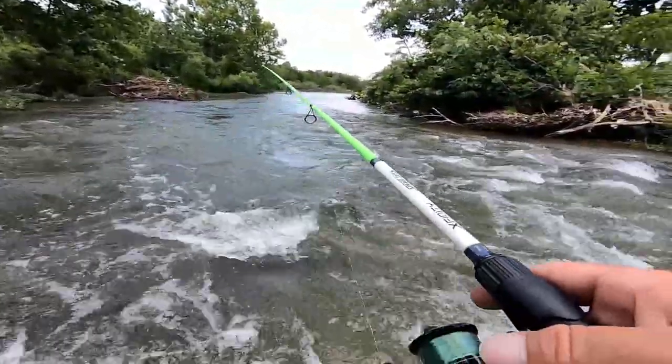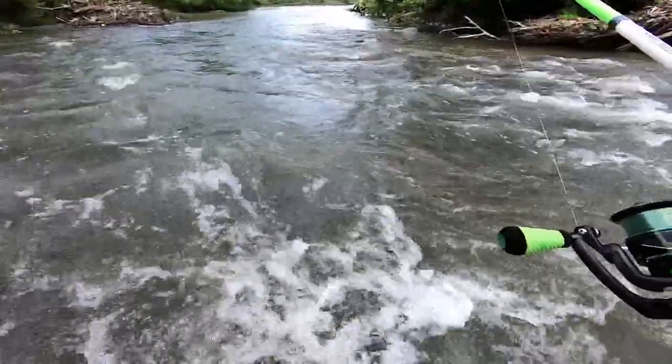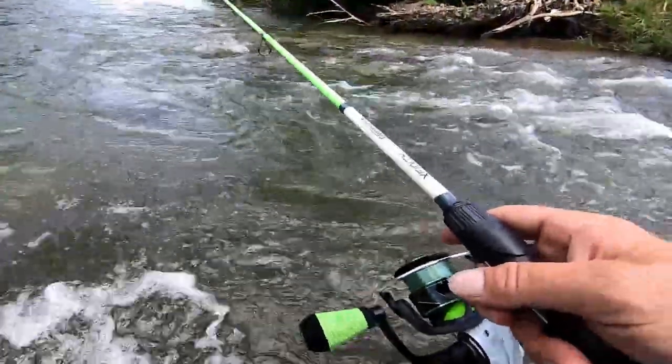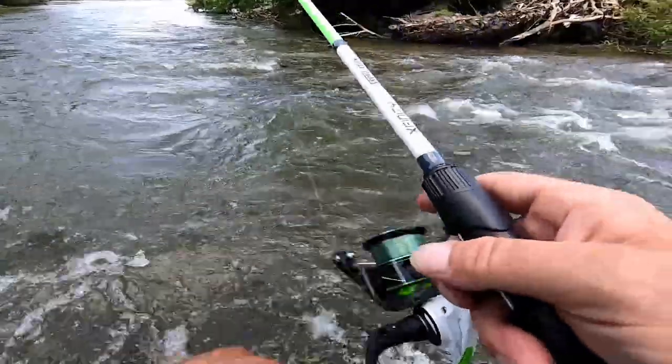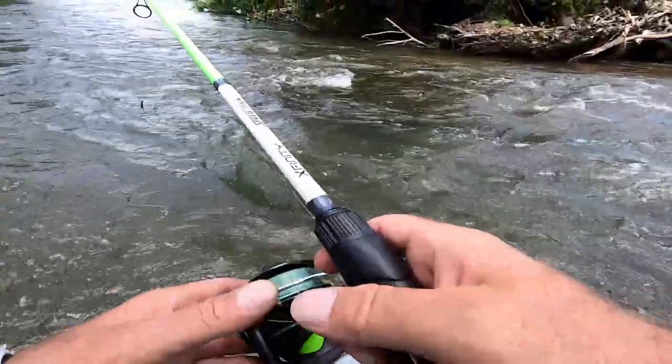Walk through this crazy rapids. These are crazy rapids. Woohoo! If I was in my boat, I'd be all puckered up. There we go.